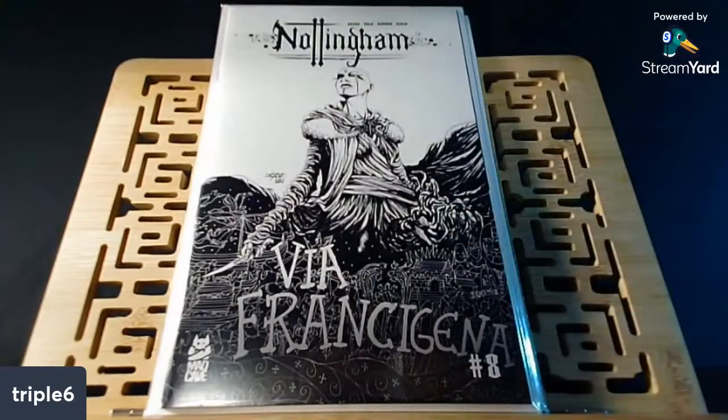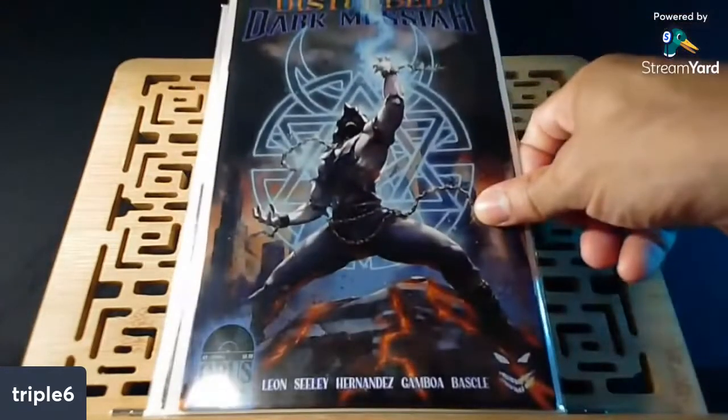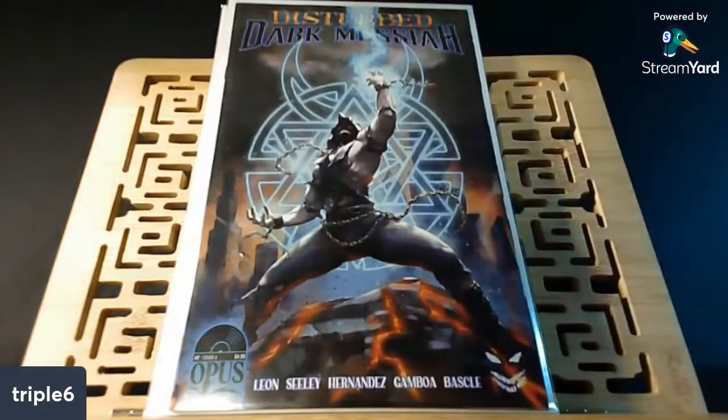We've got Nottingham, number 8. Just a nice cover, man. I've said before, I like those black and white covers. Speaking of a dope cover, we've got Disturbed, The Dark Messiah, number 2 from Opus.